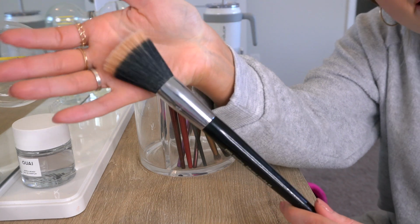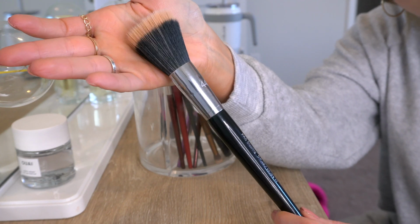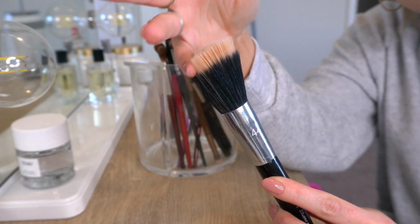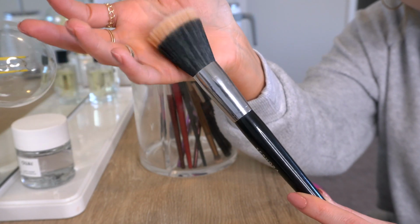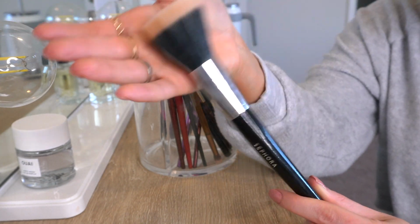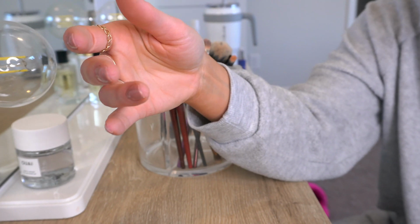And then this, I don't use often either. This is the Pro Stippling Brush from Sephora. It's number 44. It's just a really, really big duo, maybe a duo fiber brush. Is that what it's called? I don't know. I kind of want to try using this for bronzer, although again, it's such a big brush. But I've seen some people use this style for bronzer and really like it. I don't know, I'm kind of curious. I'm gonna put this in the maybes for right now.